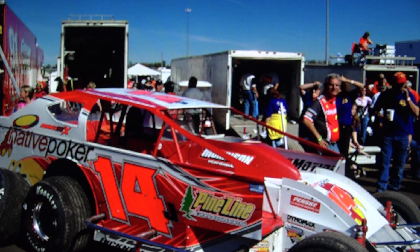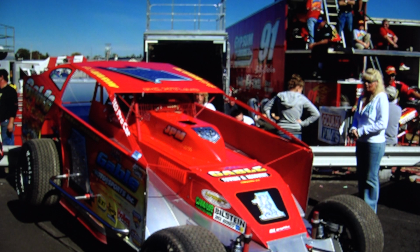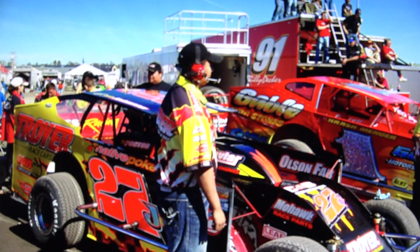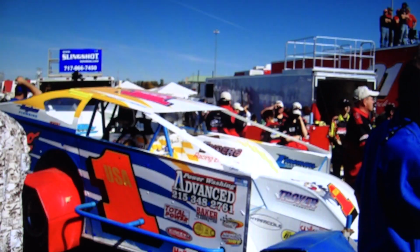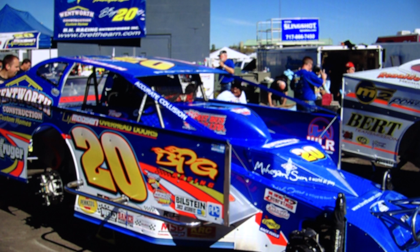There is Ronnie Johnson, Alan Johnson's familiar 14J right there. Billy Decker looks just like the car we saw in the earlier photo bin that I put up from the Parts Peddler show that day. There's Bobby Varin right there. Danny Johnson, he ends up having a pretty good day. You'll see some photos of him a little bit later on as well. The USA 1, a familiar car there, and an iconic car at Super Dirt Week. Frank Cozy's number 44. There, of course, is Brett Hearn.